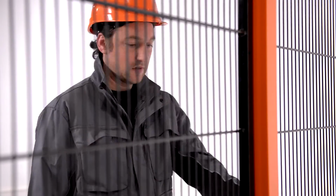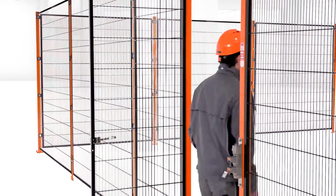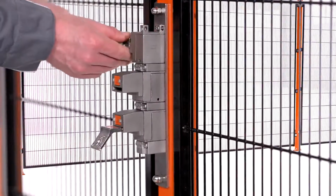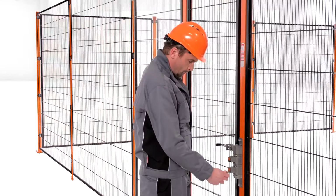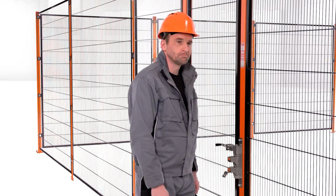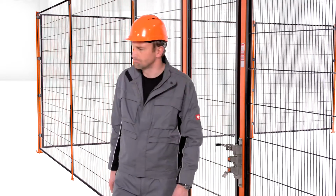With such a system, Sam must also take the door key with him when he enters the facility. This helps to ensure his own safety, as in doing so he safeguards himself against the risk of unexpected starting and also, of course, of being locked in.